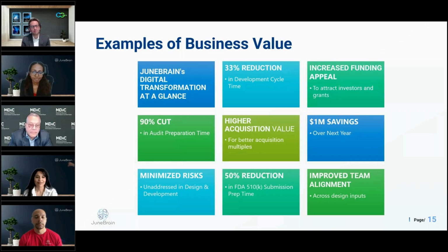Xander, I believe you've been live now since the November-ish time frame, and here we are at the end of March. So it's been a few months. You can see on the screen a lot of the value that you've realized. Could you walk us through and perhaps give us some examples of the value?